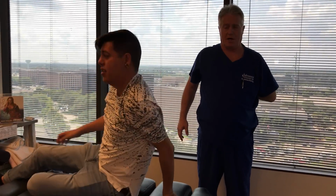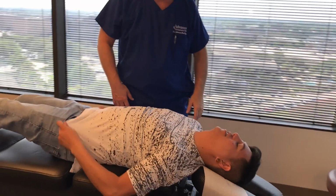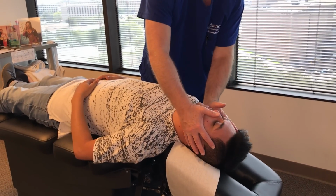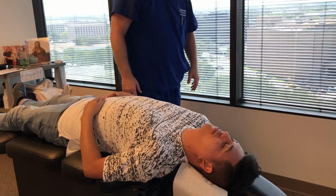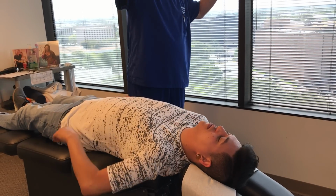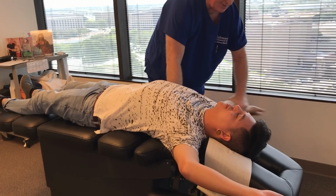So Jonathan's smart. He's young, and he's coming in here to prevent himself from having spinal disorders like his dad has when he gets older. And that's the very best way to utilize chiropractic as a lifestyle choice. Let's slide down this way just about an inch and put your arms straight out to the sides, palms facing up, like Jesus. There you go.